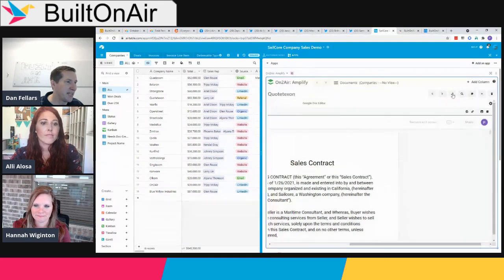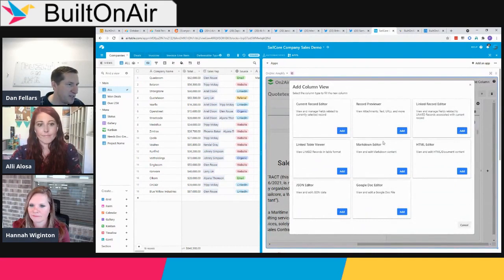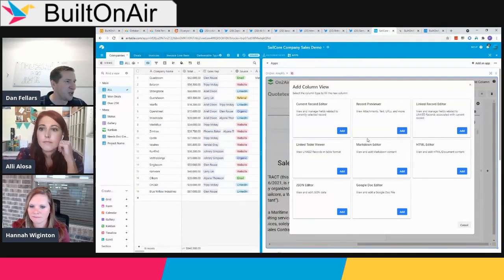We have a variety of different column types to interact with your data, either just a standard record editor, so a standard form. You can also edit the linked record, so editing data in a linked table in line with the current record that you're looking at. We also have editors for editing Markdown or editing a long text field as HTML, or even JSON if you're using JSON. And we also have editors for interacting with your Google Docs. But the feature I wanted to showcase in this snippet is our search functionality.